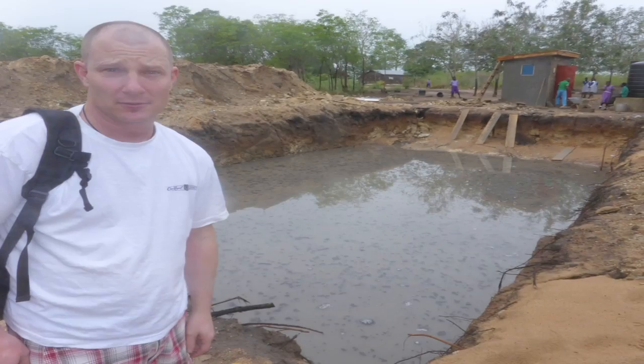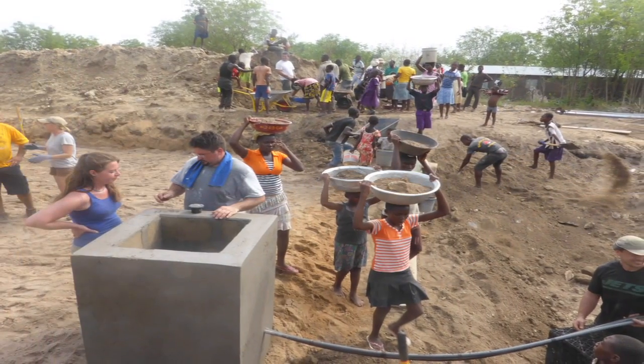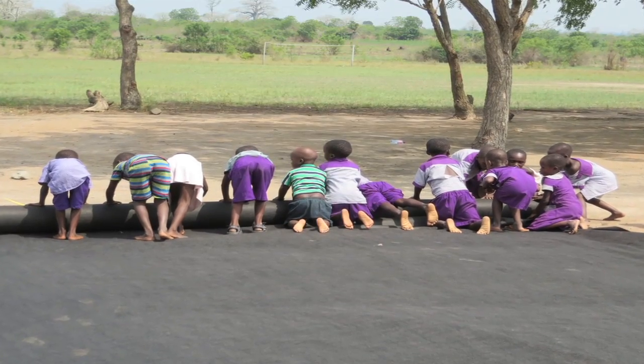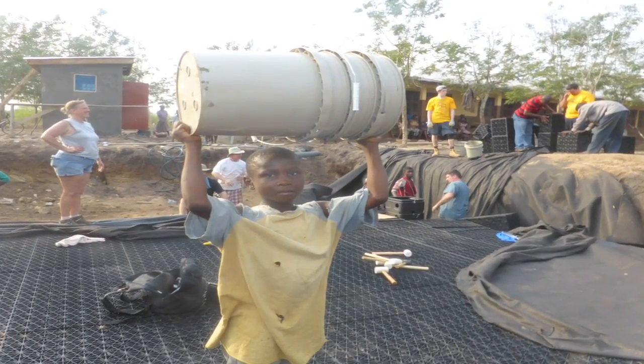The project was challenging. We dealt with a little bit of rain during it, but about the 3rd day in, the community really got involved. All the kids from school came out and they were bringing pots and pans and whatever they could find, carrying dirt or sand into the hole.